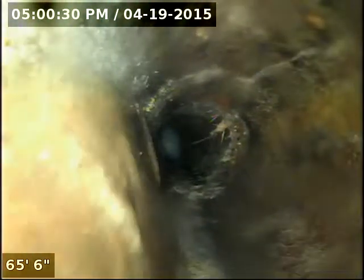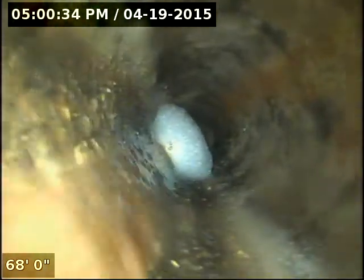We got a small yard, so it should be less than 100 feet out there. He's a big sed ball.